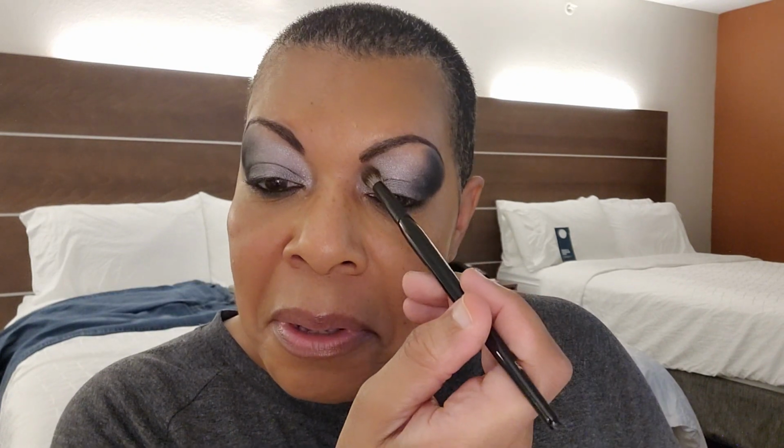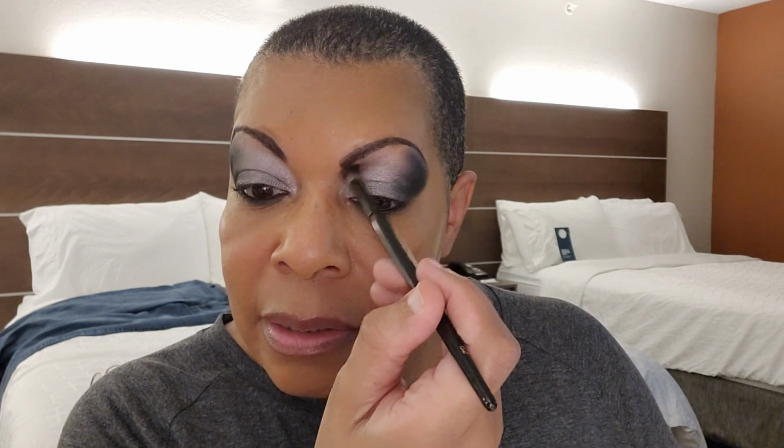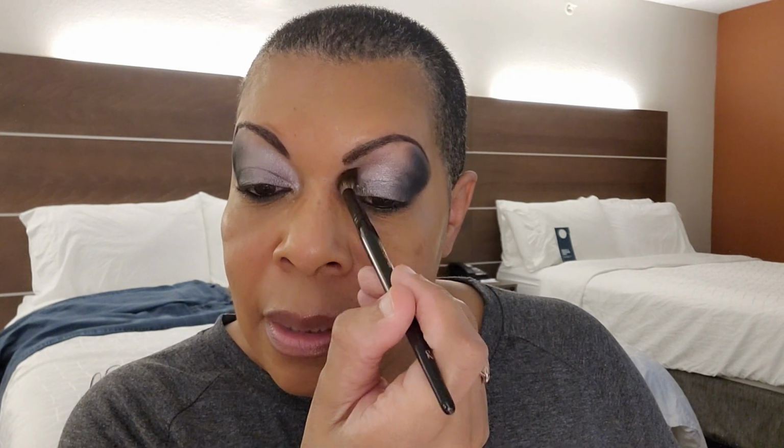When I first looked at it, I thought it was brown. But now it's kind of purplish. And actually, we're just going to put this right here. So we're going to come to where the black is, and we're just going to make a line, like right here. So sort of like graphic shadow.